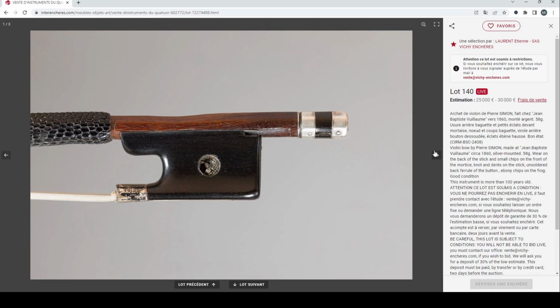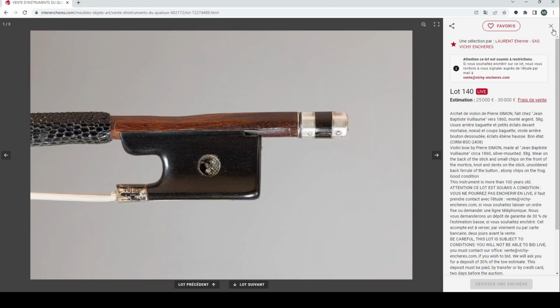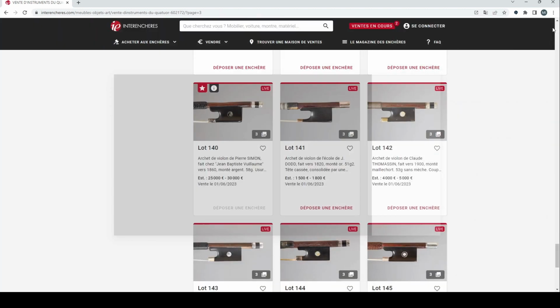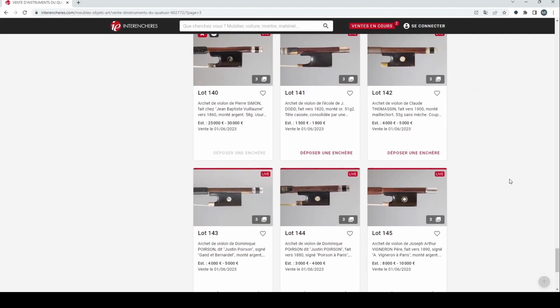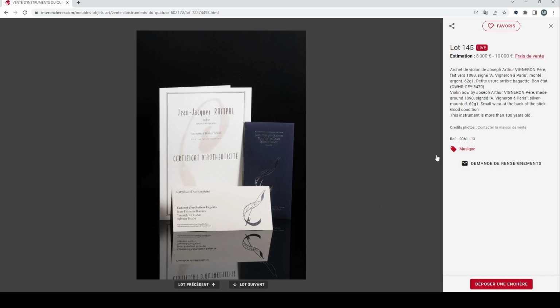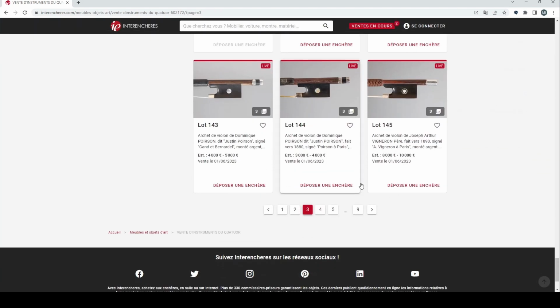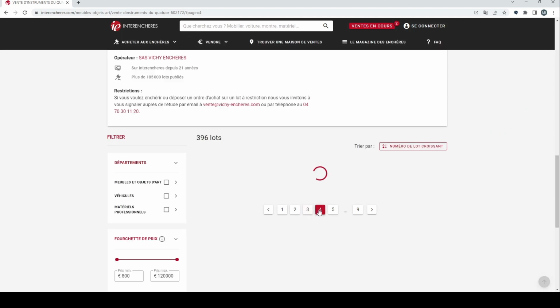Small bit of kind of, well, quite a significant wear there, I'd say, and definitely in need of some restoration, but it's a fairly nice bow. 25 to 30,000 euros there. Violin bow by Joseph Arthur Vigneron, 1890, 8 to 10 there. Gradually moving on here.